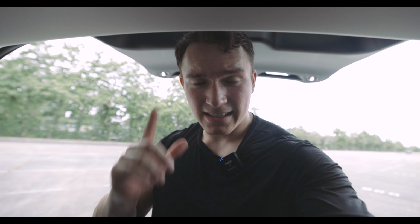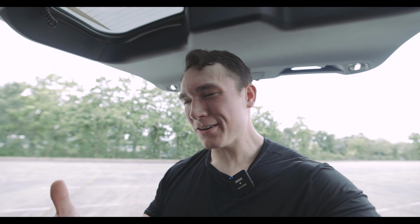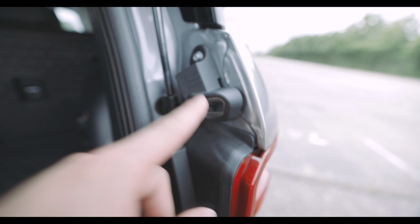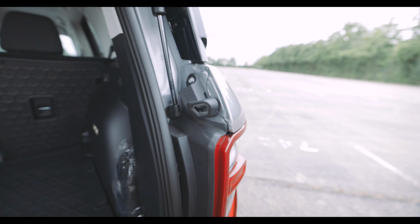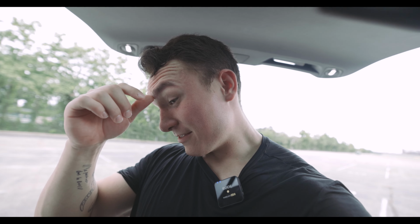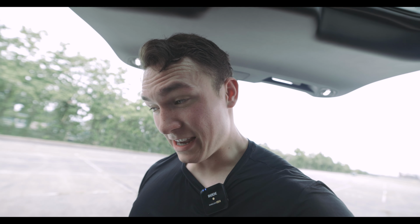Now, when I asked the dealership why that was like that, they said tailgating, and I was like, huh, that's kind of weird. Like who brings this to go tailgating? But then they showed me this, a bottle opener on the side of the Bronco. That is sick, dude. Just boop. You can open up your vitamin water with that.